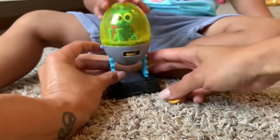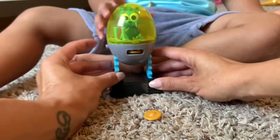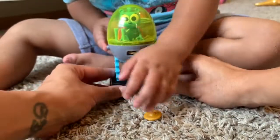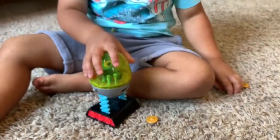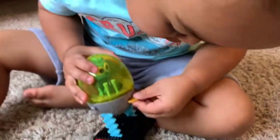Let's see how he shoots. Yeah, you wanna shoot it? The button's on the side right here, that button. Whoa! This is pretty cool, right?